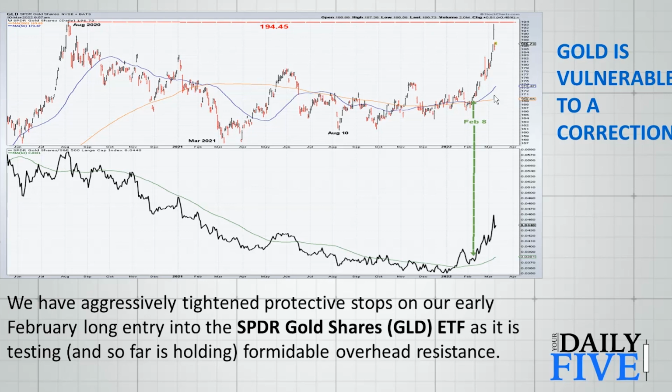But the point here is if you have been long gold, you may consider tightening your stops. We did that this morning. We put our stops just underneath this little wiggle back down because I made a nice move here. I don't want to give it back.